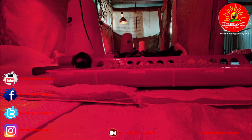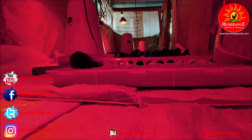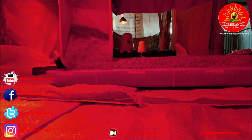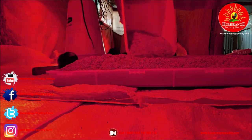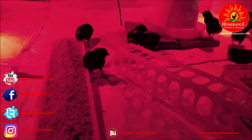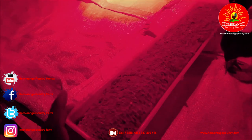And of course the moment you just fill up the feeder, they come running. So here you go, you fill up the feeder. For the first 2 days, you're going to leave the feeder open like that, as you can see, so that the chicks are able to know where the feed is and they're able to access it and eat. So let's put the feed there. We see if the chicks are going to go to it.